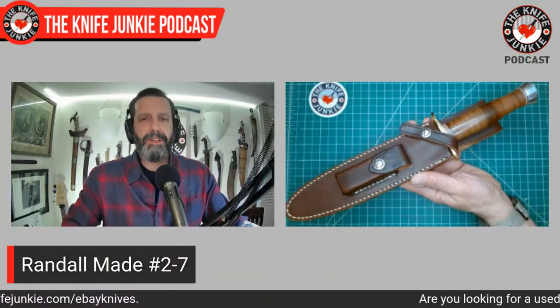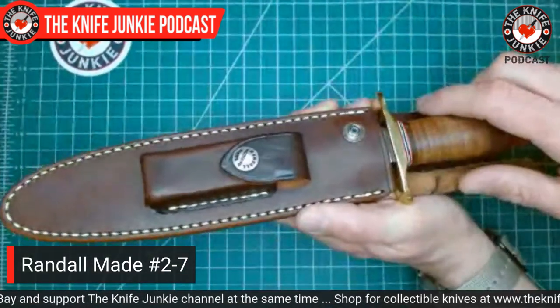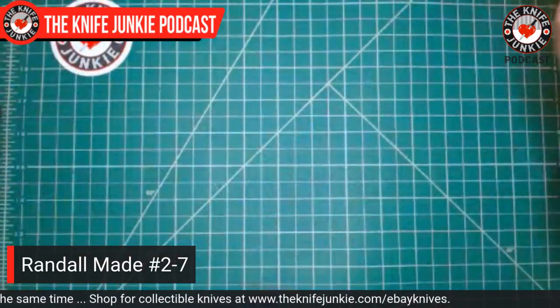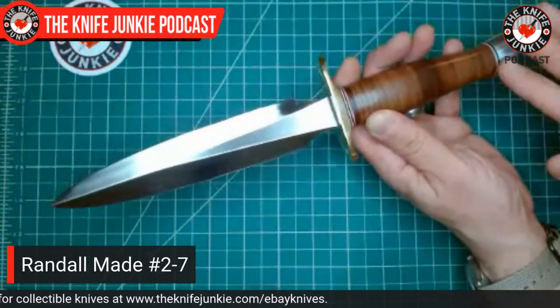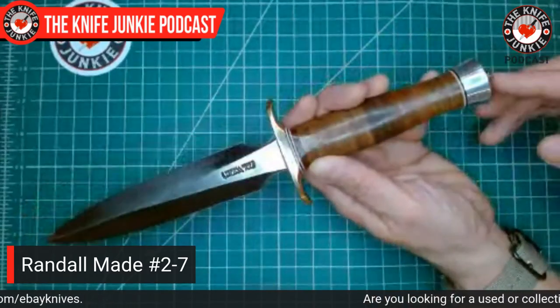All right, next up is also a Randall Made knife. This is the Randall number 2-7. When you see a Randall written out, the first number is the model number. This is the model number 2 combat stiletto, and then the dash, and the number after that is how long the blade is. So this is a 7-inch dagger, another beautiful leather sheath with that gorgeous stitching. And there is the blade. This is the commando style handle. I love this style handle with the stacked leather and the aluminum cap.